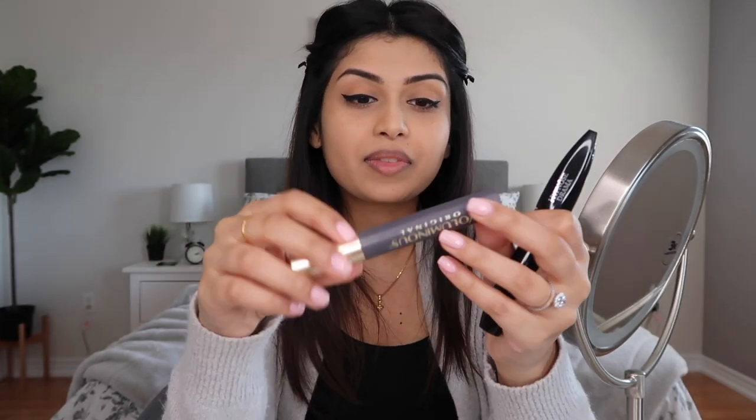This was also something I purchased in the VIB sale. But this is a dupe for this. It works just as well. Obviously you're not gonna get the same result as this, but of all the mascaras that I use, this is probably my second favorite. So I'm gonna curl my eyelashes first.